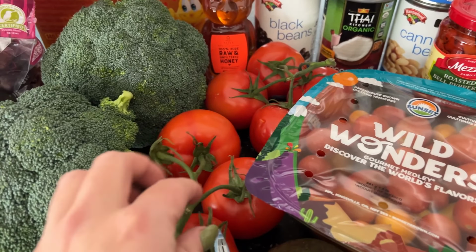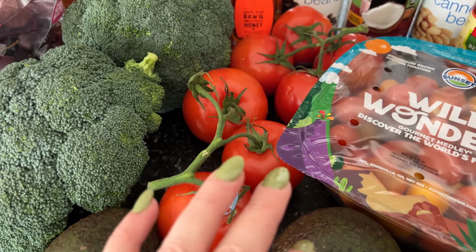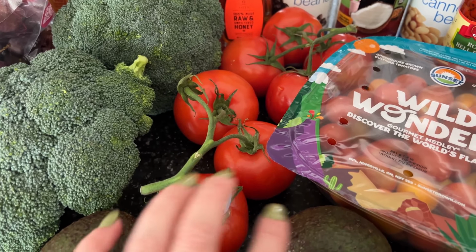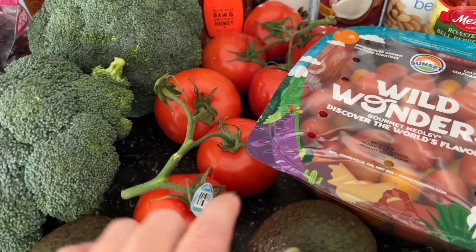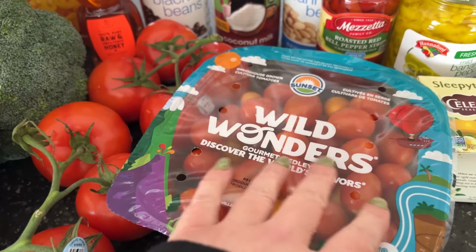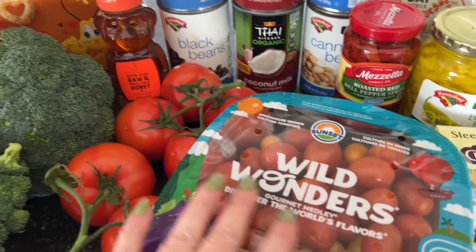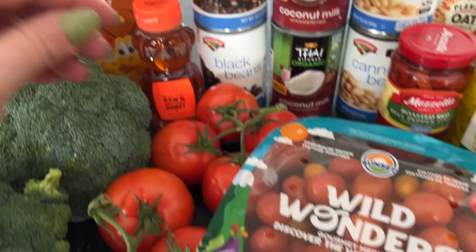I'm thinking BLTs are in our future, since we got some of the bacon from my parents with our pigs. We just got that today, so BLTs are in the future, as well as sauteing up some little cherry tomatoes in some sort of pasta dish maybe, or a chicken dish.